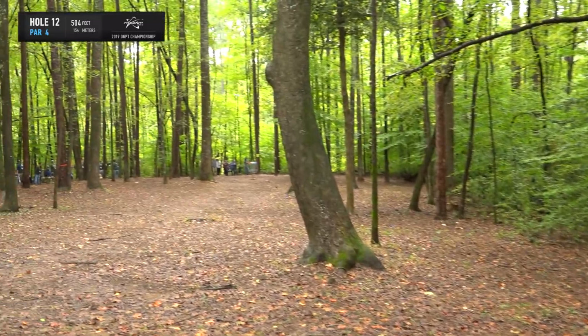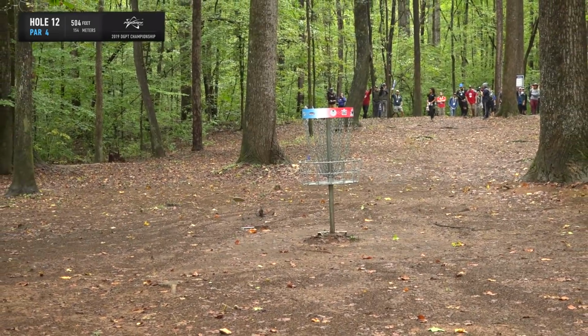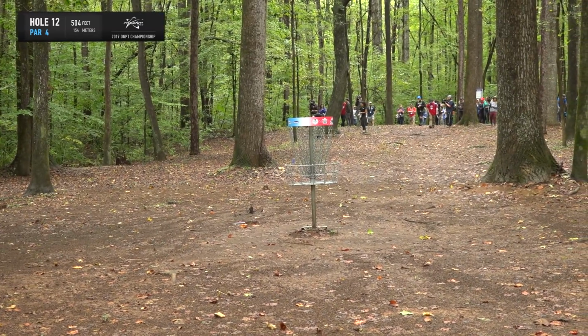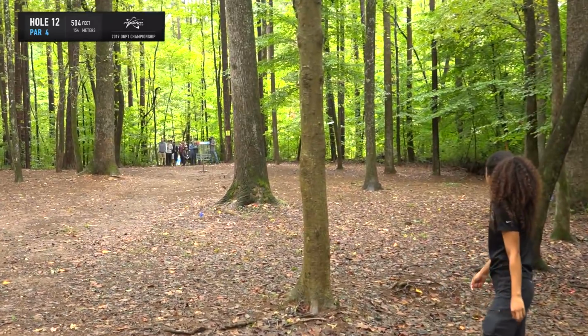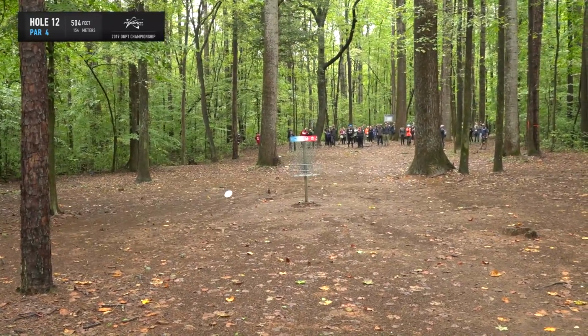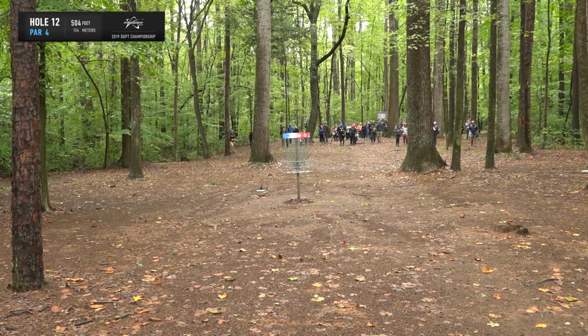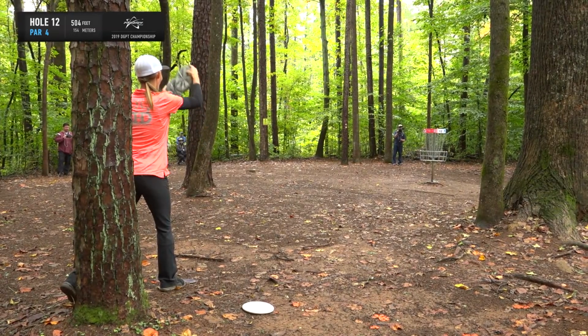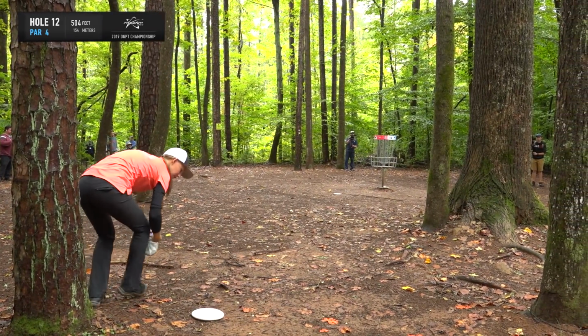Like we've seen on this hole, a lot of forehands, a lot of shaped shots, as Kat gets right up there. Okay, she's got to convert this birdie. Yeah, she's missed the last 22 feet or so left. The putt has really been what's held Kat back this year. She throws as good as any of these competitors, and it's really the putts inside 25 feet that have been holding her back.